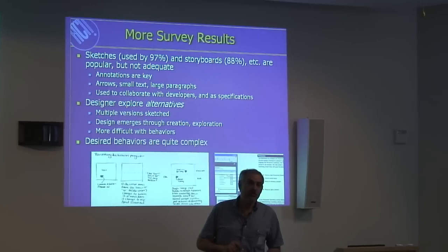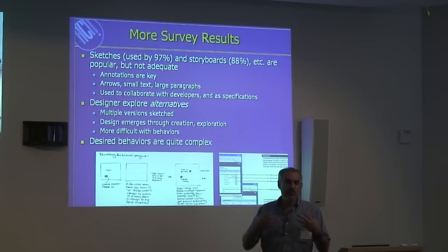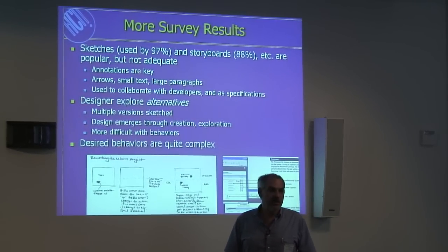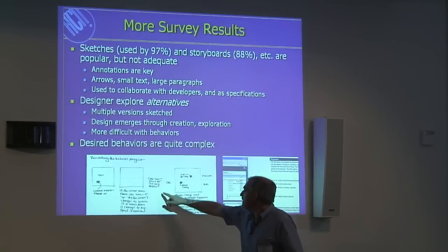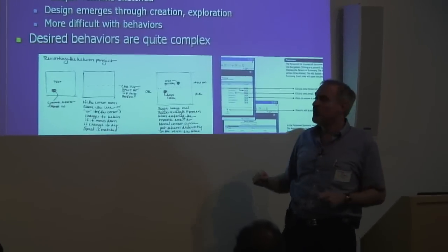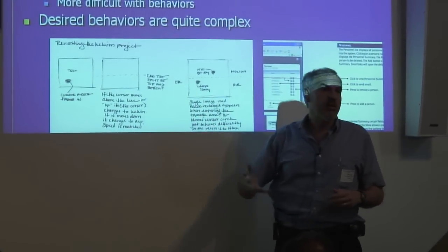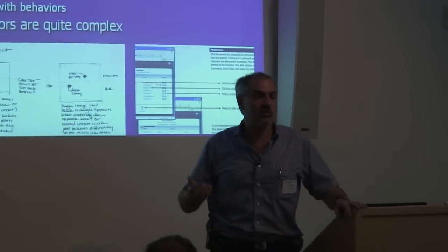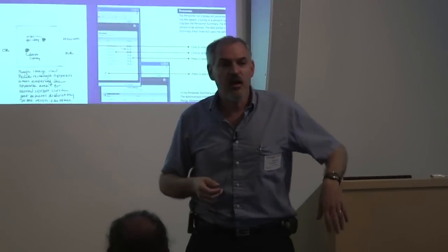And the same thing is true of behaviors. They want to explore the behavior. But today's tools do not let you do that. There's no way to explore 10 different versions of something. So here she's saying, maybe this one, I don't know. I'm just sketching and trying to explore some ideas. Maybe I'll cut this in half. Right? So she's actually very quickly able to explore 2 different choices here.